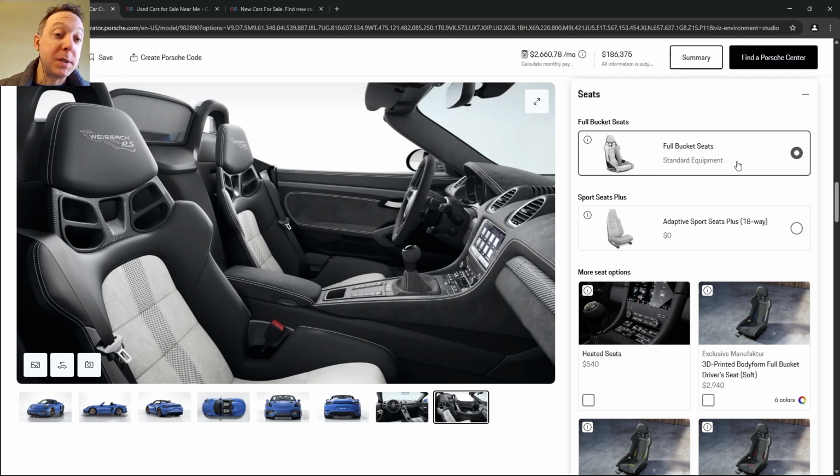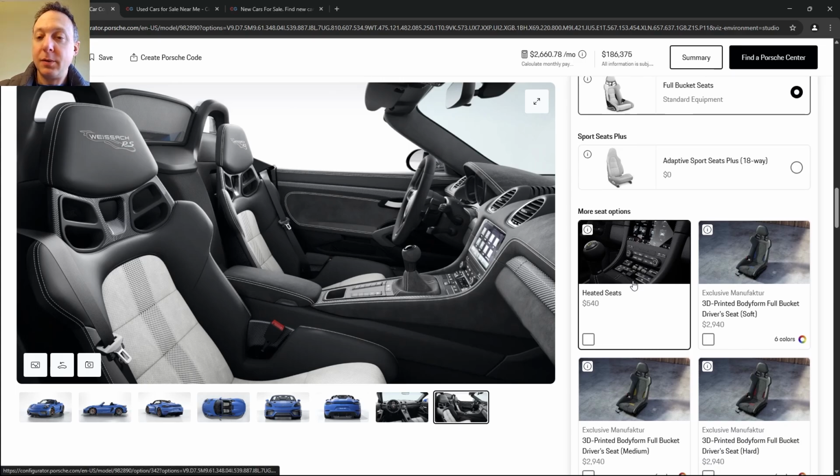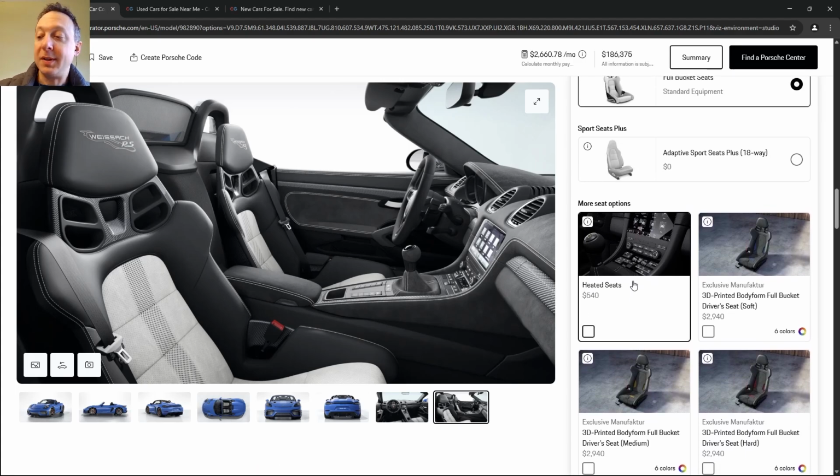But at the same time, this is an RS car and it deserves the bucket seats. They are the correct seat for this car. So I'm going with them. Now the downside, relative to it being a convertible, is that, as I said, I love convertibles and I will drive convertibles in most weather with the top down. I mean, obviously if it's raining, I won't, or at least if it's not raining too hard.